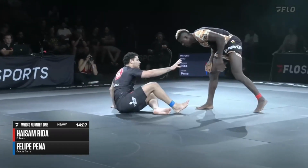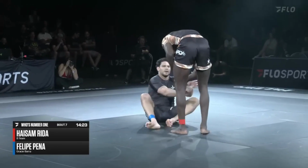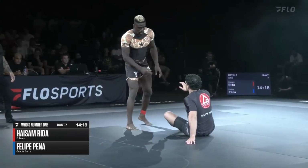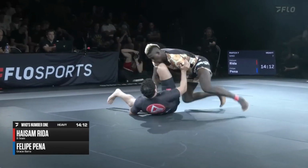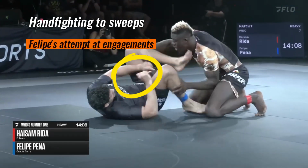What we see here is Felipe making attempts at wrist controls that maybe would develop to leg controls. He likes to use half guard a lot and variations of De La Riva, so I imagine that's what he would be working into at this point. Haisam seems kind of hesitant to do anything, but tries to get some sort of angles with his Toriano attempts.